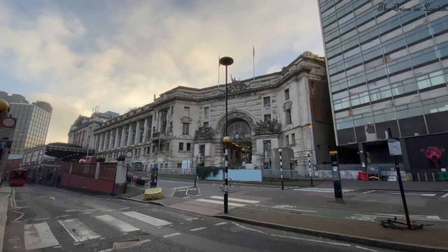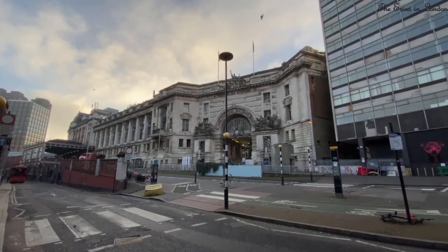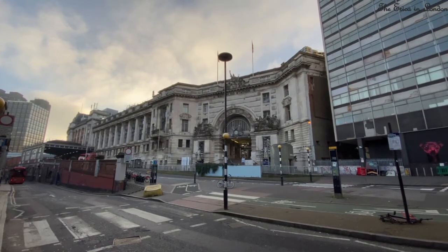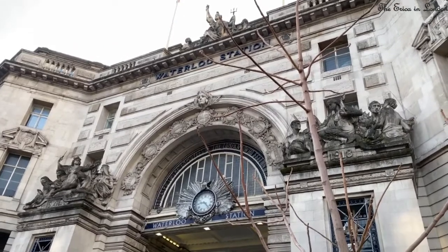With the peak of the Industrial Revolution came the arrival of the railways, and the busiest railway station in London, Waterloo Station, was built on South Bank. The vast number of steam trains polluted the air with thick smoke.